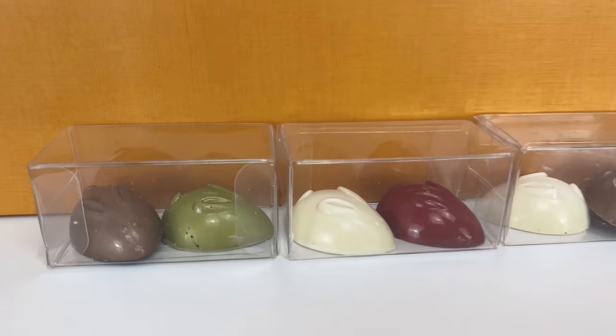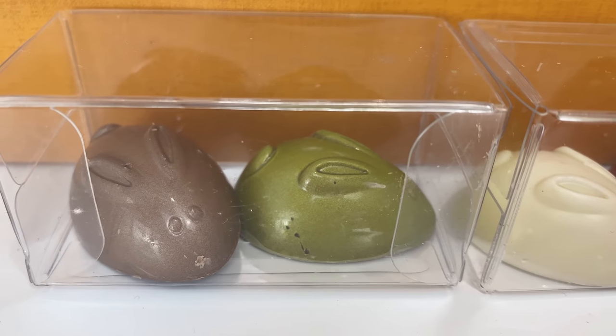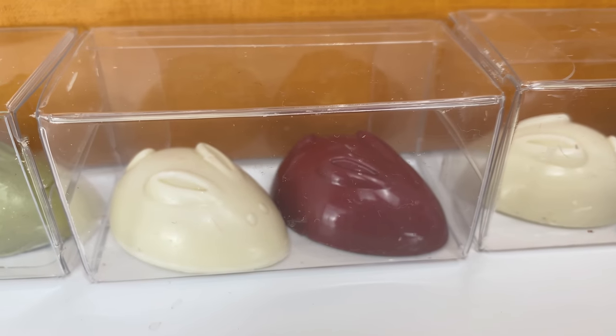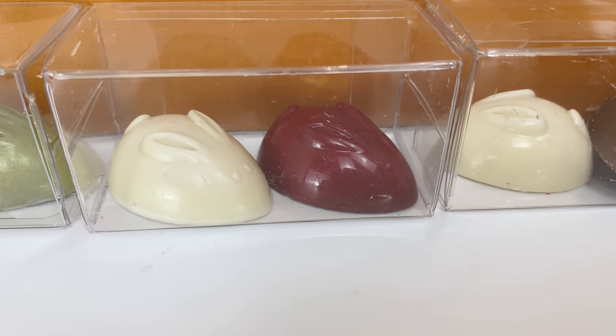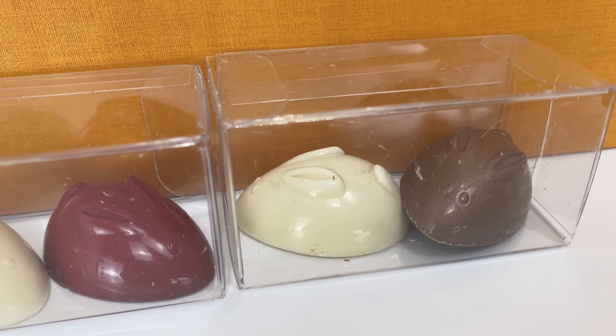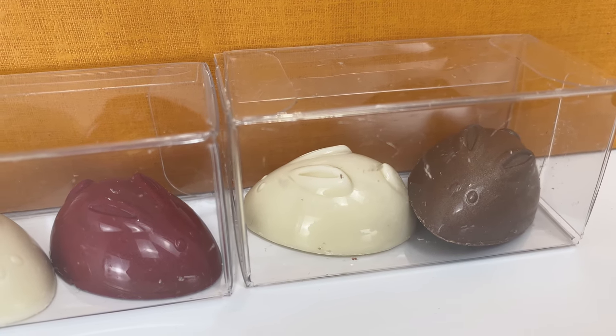So here are the very, very adorable Lunar New Year bunny chocolates in four different flavors. I wonder where they got them from. I know how Van Cleef always orders their complimentary chocolates and treats from Paris. I wonder if this is local or, not sure. Do you guys know?